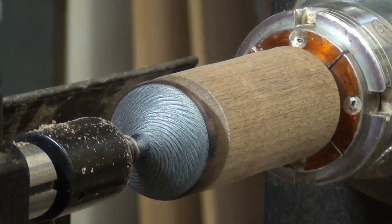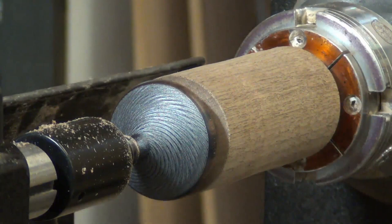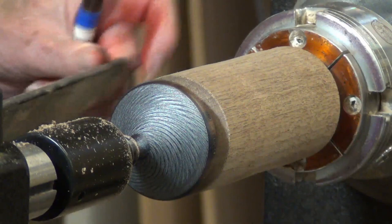Looking for the parting tool. I know it was here because I had to put the handle on it. When you're blind, you're blind. And whatever you're looking for, it'll be in the last place you look.